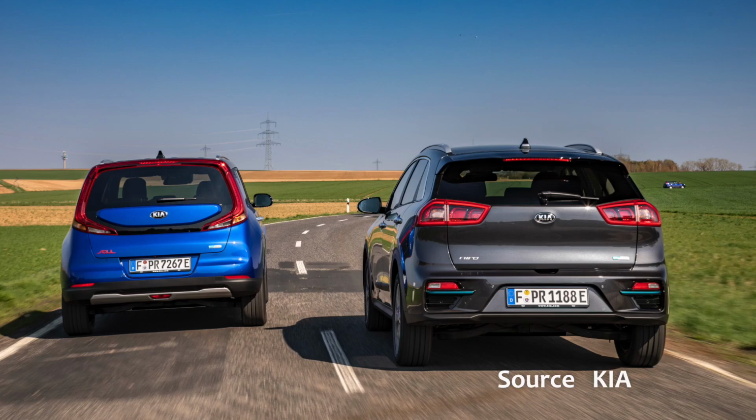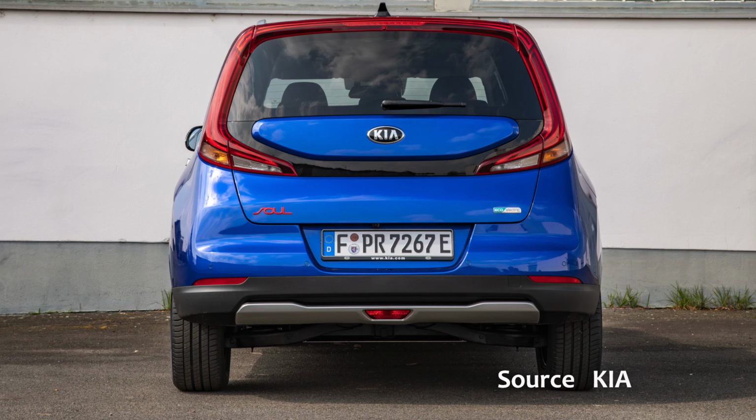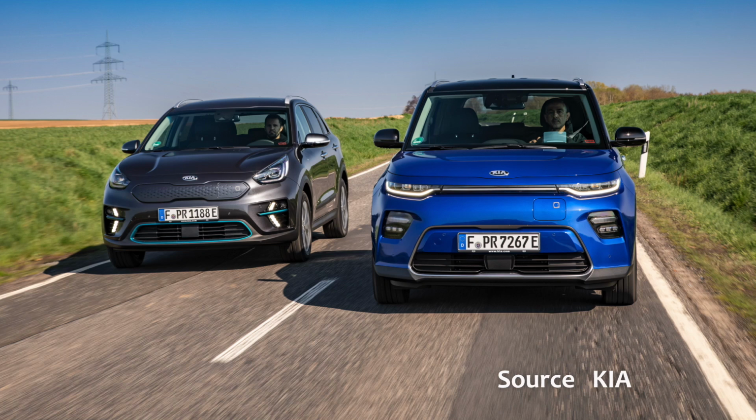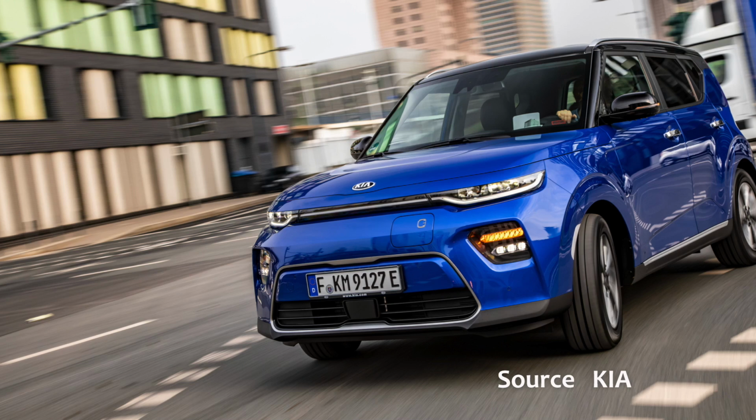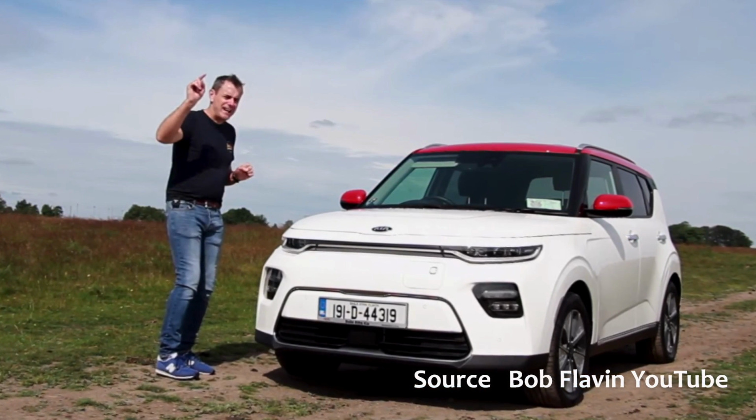In exterior it looks better than the old Soul as well. You might have your own impressions of it, but I think we can agree it looks better than the old Soul, certainly at the back, and the front is a bit more interesting. And it is, as I say, available in zero tailpipe colors, red, white, black, like my logo, and I like the look of it.